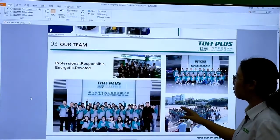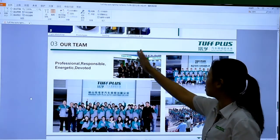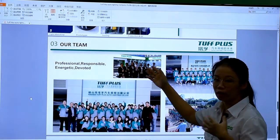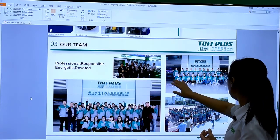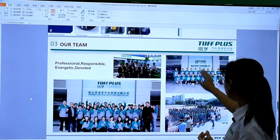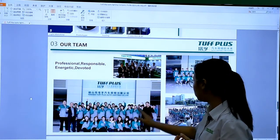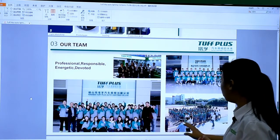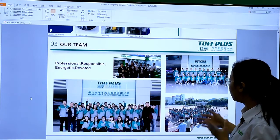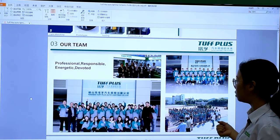Okay, the next part will show you about our teams. You can see our teams, these are our sales teams here. We are the sales teams, and this is our engineer teams, some parts. And this is our office teams, and this is our workers. You can see our teams are very professional, responsible and devoted.